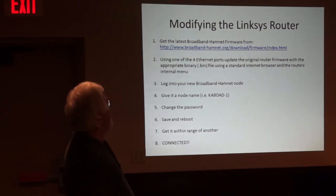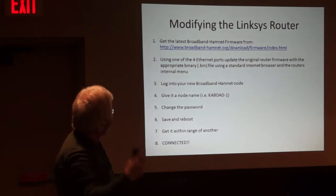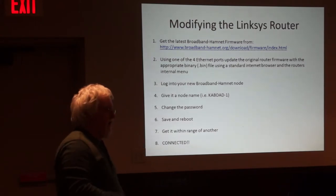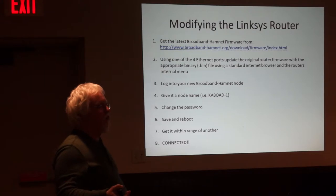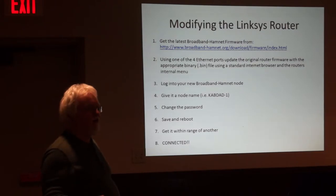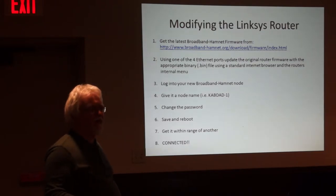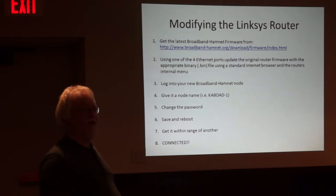So anyway, once you get done updating the firmware in the router, it's going to reboot, and you do have to either reset your Ethernet port or something, because it's going to come up with a whole new IP address for you. It's not going to be 192.168.1.1 anymore. Their IP addresses are 173, I believe it is 173 something. Yeah, the IP address is going to change.